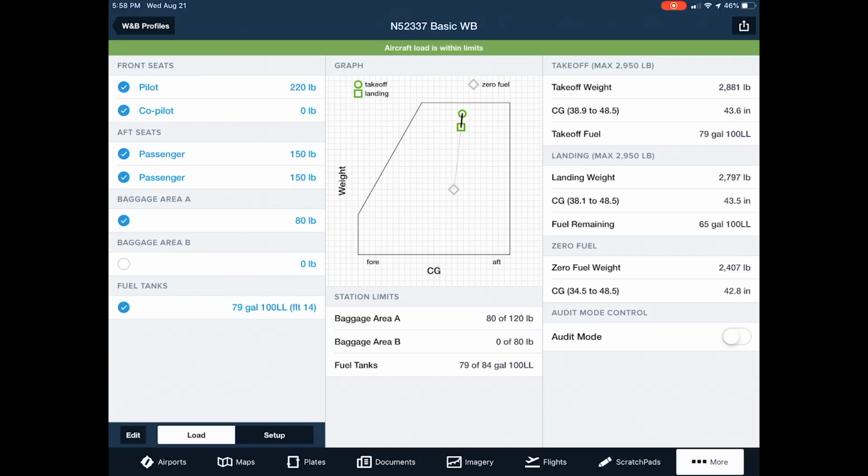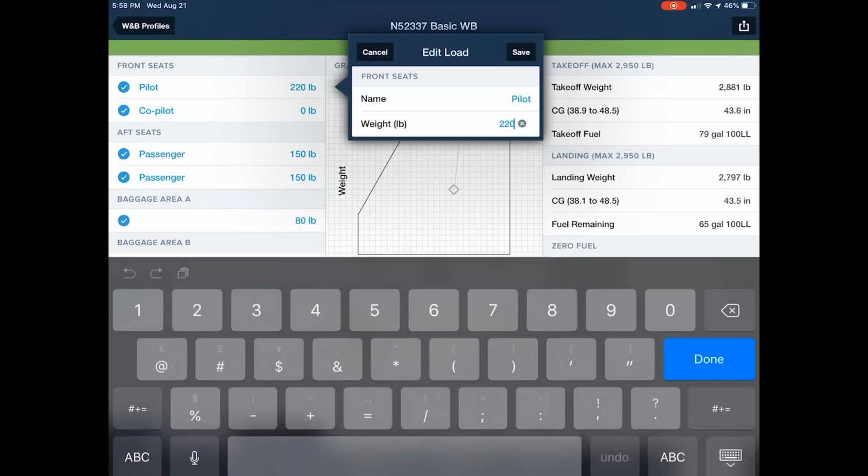So this little box in the middle of the screen is called weight, and then we have CG, and the CG stands for the center of gravity, and it has what's called an envelope. That black line that kind of looks like a building is actually the envelope that is safe to load the airplane. On the left side, we can tell the computer how much our pilot weighs.